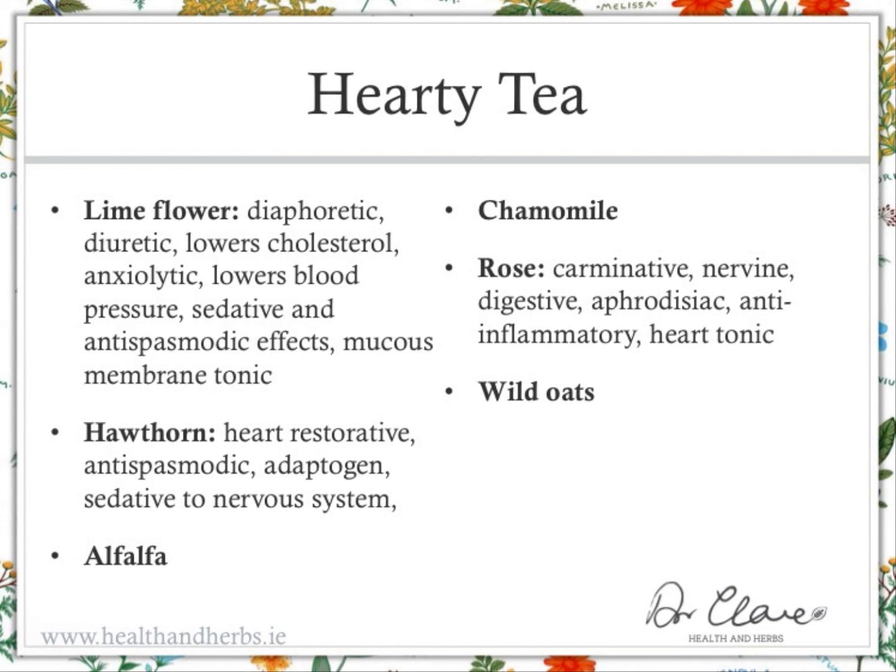And we have to remember how wonderful the heart is, and it is the source of all electrical activity within the heart. So the vibrational energy of the heart is very important. When the vibrational energy in the body is down, we often feel downhearted.